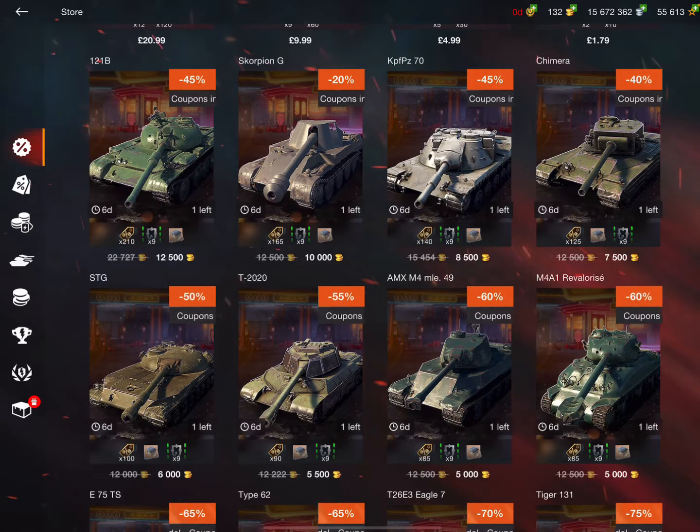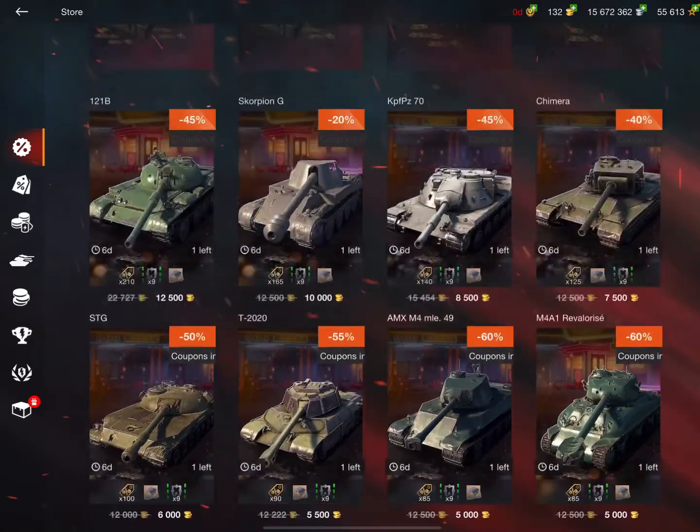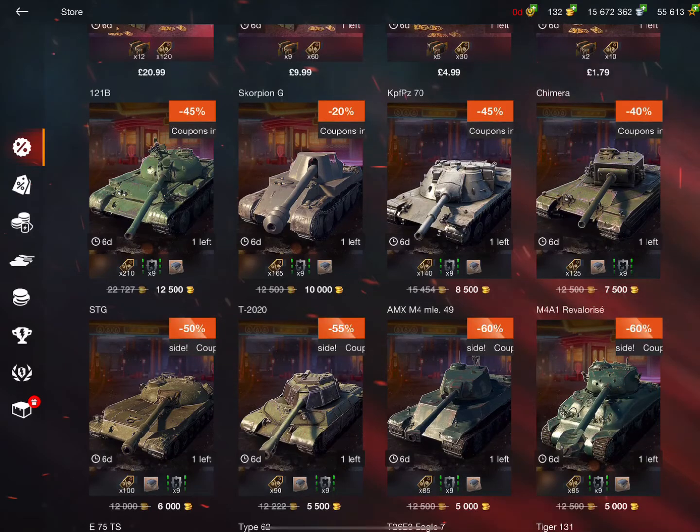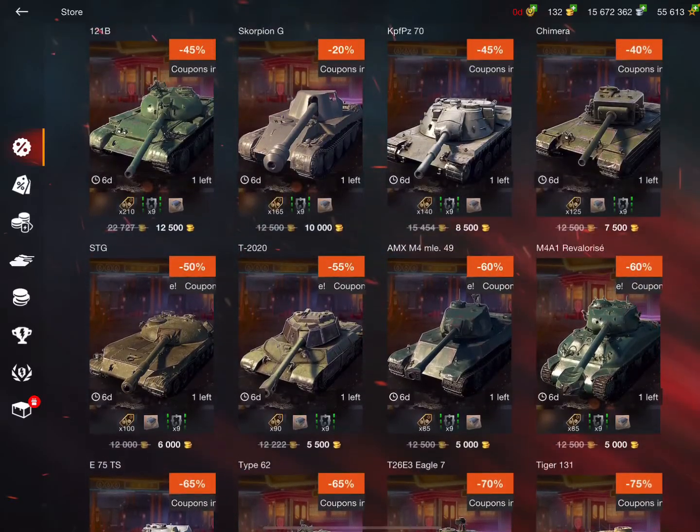The armor profile is troll. It's not good, but it's troll. And the gun is absolutely amazing, and you have decent mobility as you are a medium tank. So, I think out of all of these offers, out of all of these tanks, the Chimera is definitely the one, boys. I think the Chimera is definitely worth it, and I would definitely get the tank if you really want it or not.